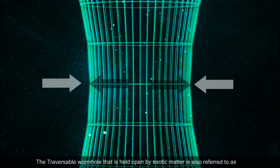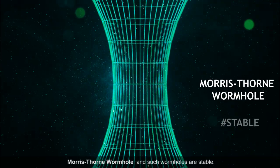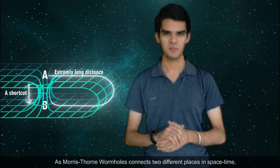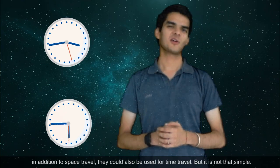The traversable wormhole that is held open by exotic matter is also referred to as a Morris-Thorne wormhole, and such wormholes are stable. These kinds of wormholes are our best bet for space travel and for time travel too. As Morris-Thorne wormholes connect two different places in spacetime, in addition to space travel, they could also be used for time travel. But it is not that simple.